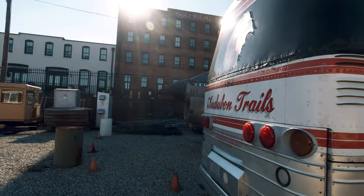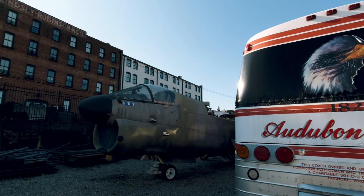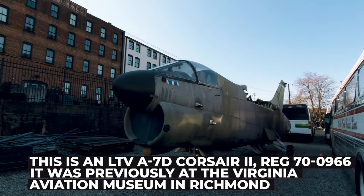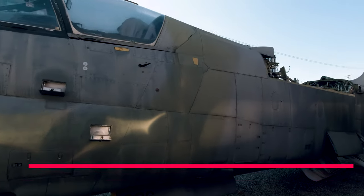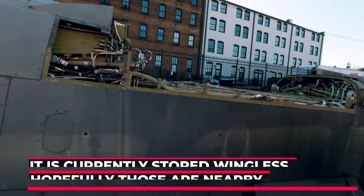It took me a little bit of research to figure out what this was. It is an A7 Corsair II. These were built originally for the Navy to replace the A4 Skyhawk. Hopefully its wings aren't far away and they can be reunited at some point.